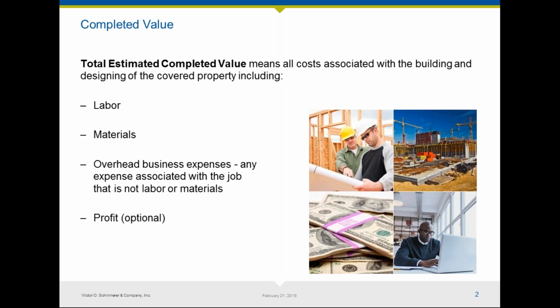So total estimated completed value means all costs associated with the building and designing of the covered property. The easiest way to look at this is labor and materials, all labor, all materials, all overhead business expenses. And we'll take a stab at that because I get asked this question a lot. It's basically any expense associated with the job that is not labor and materials. That's kind of a political answer, but it's true. So labor, materials, overhead, and the fourth one up there is profit.